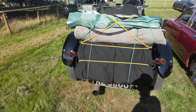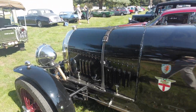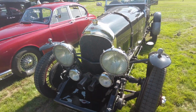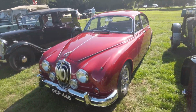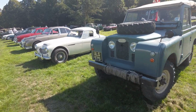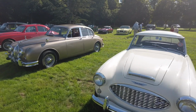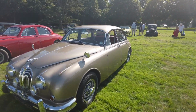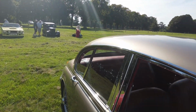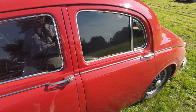And then lurking beside it is just a lovely vintage pre-war Bentley, Bentley Drivers Club. I'm not a Bentley expert, but these are timeless entities. Austin taxi. There will be endless Land Rover Defenders, a big Healey 3000, another Mark II Jag, and as you can see here, the difference. Here's the chrome on the side with this one, and here's the metal on the side with this one, Mark I.